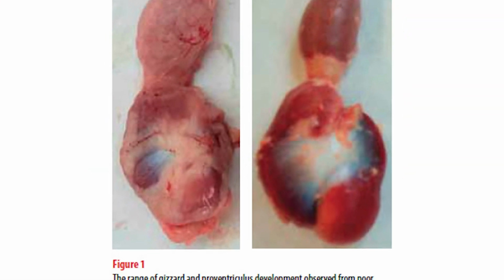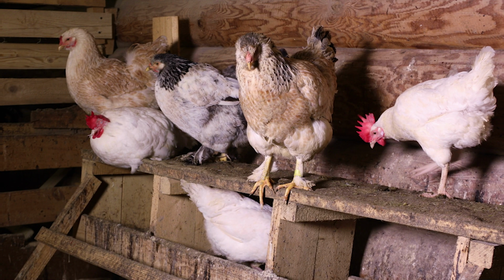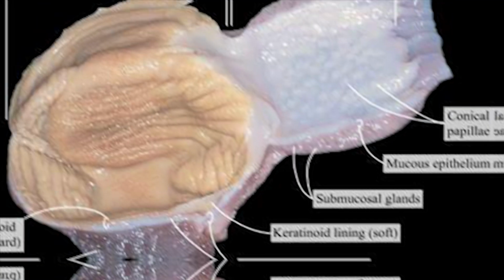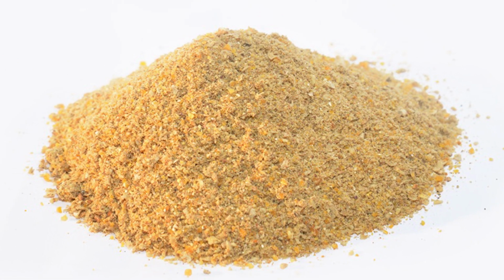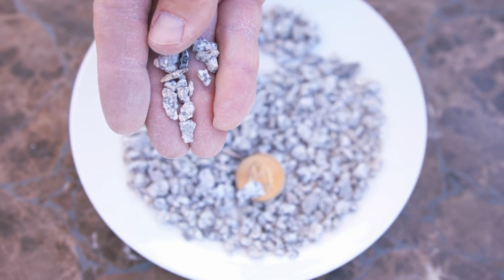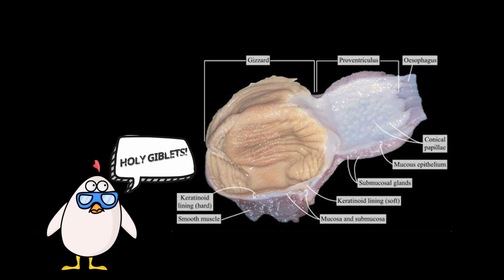Poultry science calls the gizzard the central modulator of digestion, and that's not an overstatement. There's almost nothing more important for poultry health than gizzard development. The gizzard is a muscle. It needs exercise. Mash is a processed feed. It doesn't exercise the gizzard. Gizzards need structural components, especially proper insoluble grit. Now, the gizzards of chickens fed proper grit are up to 50% larger than those lacking grit.